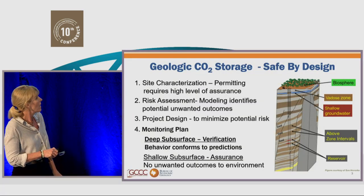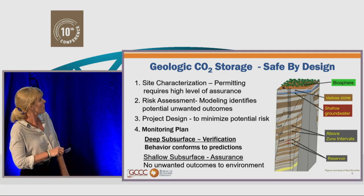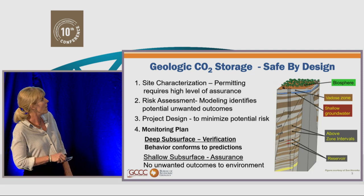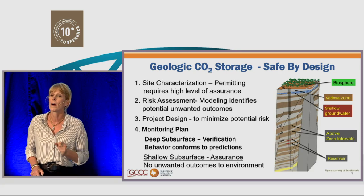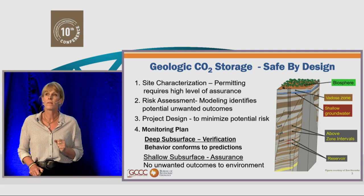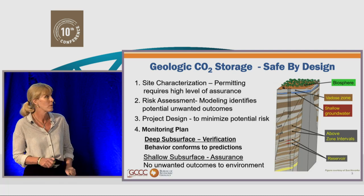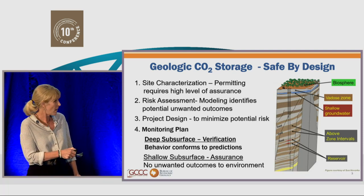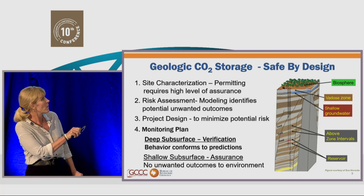There it is. So we monitor in the deep zone, in the reservoir, and in the layers above. And then we monitor in the shallow subsurface for assurance. And this is to ensure that no unwanted outcomes are happening to the environment. And those areas are the shallow groundwater, the vadose zone, and the biosphere.